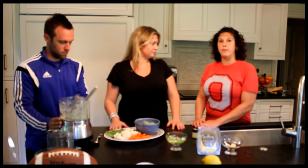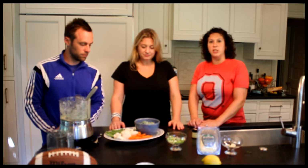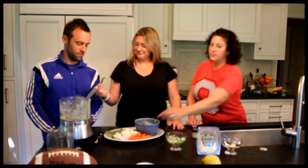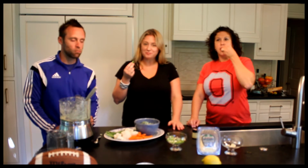But here we are. There's our finished product. Lots of green veggies in there, and it looks tasty. Here. Dig in. We'll do a taste test. Worst part of the job, right? Oh yeah. That's really good.